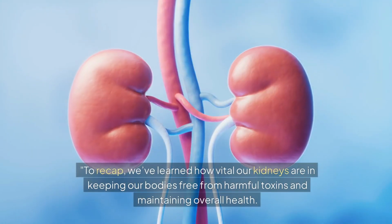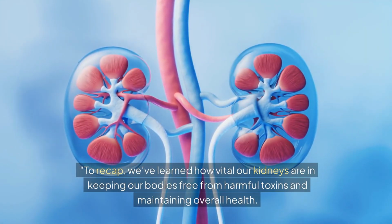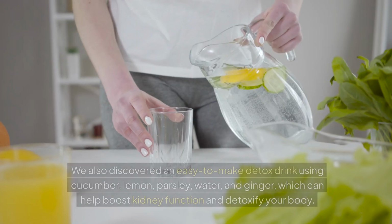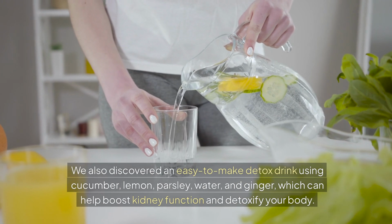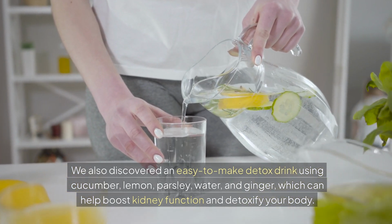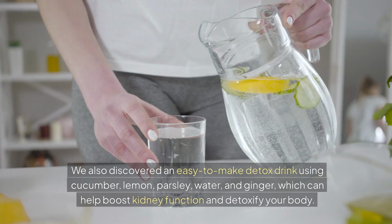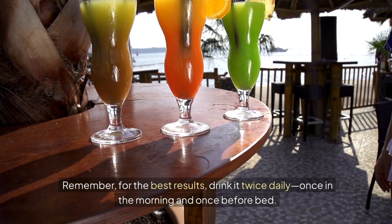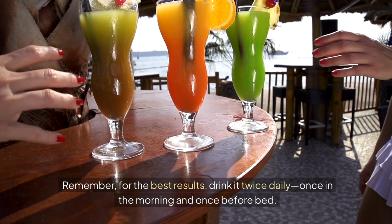To recap, we've learned how vital our kidneys are in keeping our bodies free from harmful toxins and maintaining overall health. We also discovered an easy-to-make detox drink using cucumber, lemon, parsley, water, and ginger, which can help boost kidney function and detoxify your body. Remember, for the best results, drink it twice daily, once in the morning and once before bed.